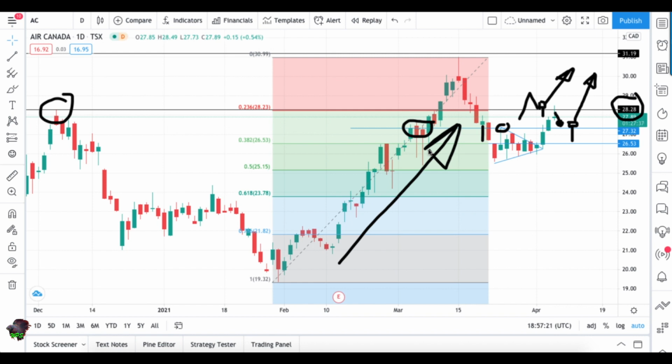So that's how I see Air Canada right now. It's doing very well. It reached the point where I was expecting it to do. It reached the target at $28 and some, 28.50, I think, was the area where it stopped.